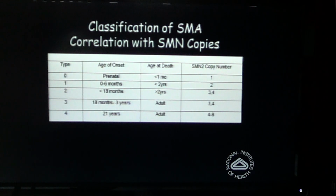If there are more copies, we see milder disease, that is, more copies of SMN2. For example, if we have 3 to 4 copies, we can have a disease with onset before 18 months, but with infants that survive past 2 years of age. And there are other infants who have onset after 18 months, sometime between 18 months and 3 years of age, who can live into adult life.